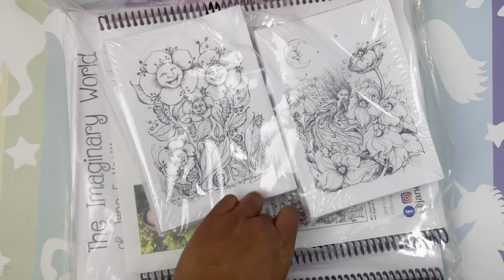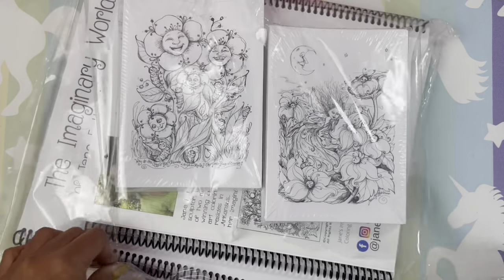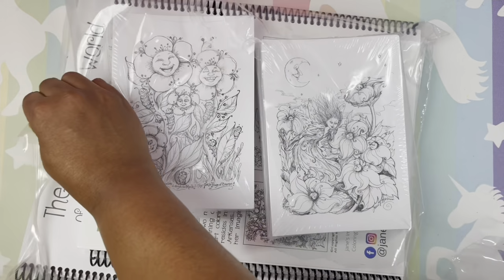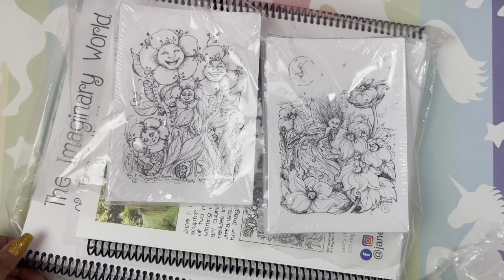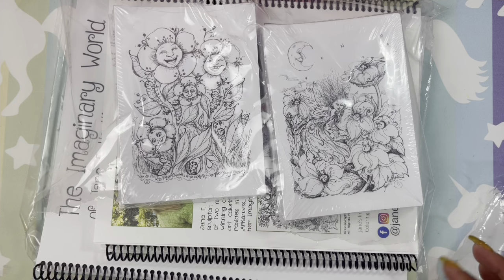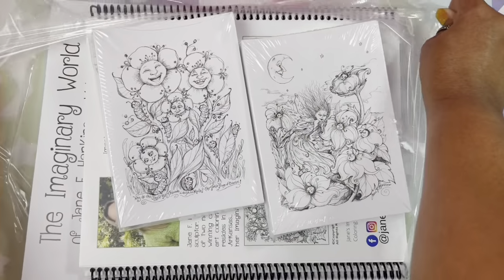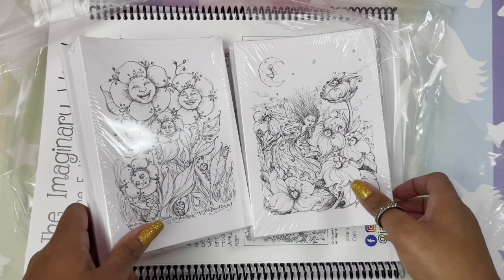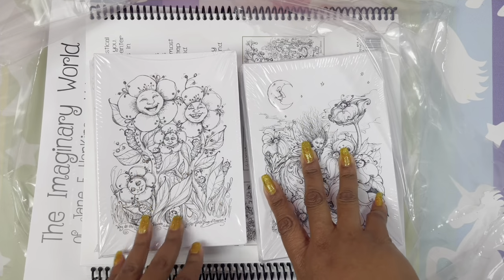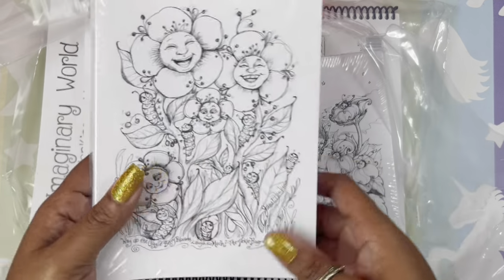I've wanted one of her books forever, and they were pricey, so I waited a while, and then when I got ready to buy the book, couldn't get it because I only looked on Amazon. I never thought to Google her and see if she had a website. But I found out about this, and I went directly to the website and purchased the order. For all of this, I paid $45 and some change with tax and shipping for all of this right here, which is amazing.